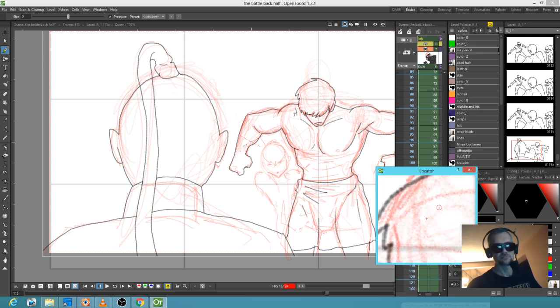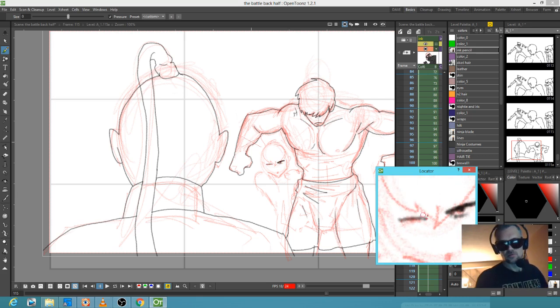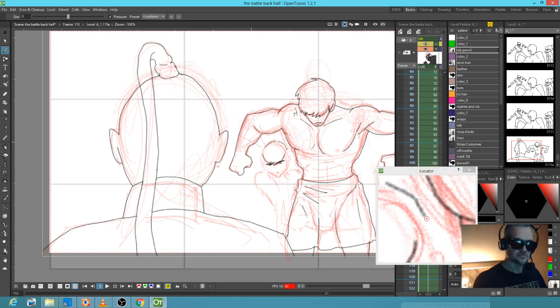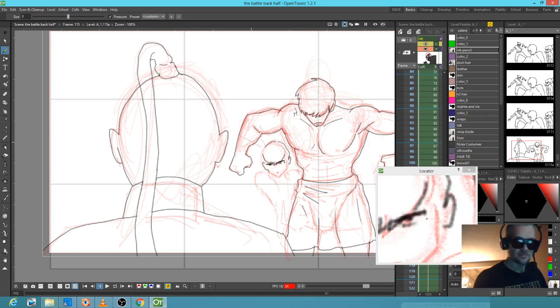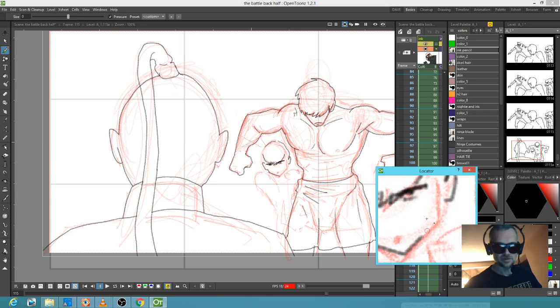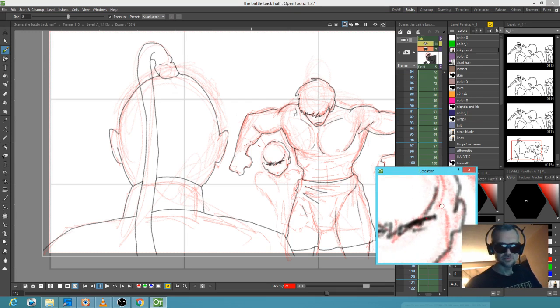Patch that up. Well, looks pretty good. The only thing left is Akari to be drawn up close.